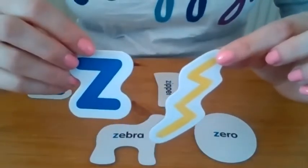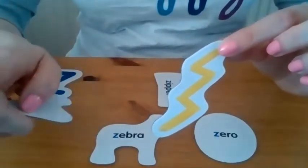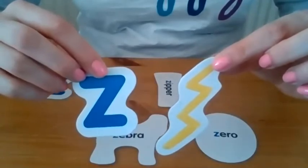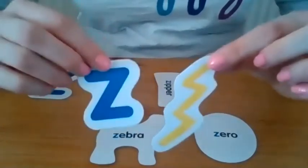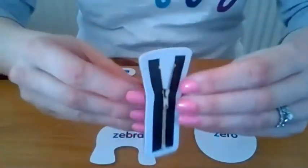Zigzag. Can you say it with me? Zigzag. So it's not a straight line, it's a zigzag line. Zigzag. That's a great one, isn't it? Say it one more time. Zigzag. Well done.